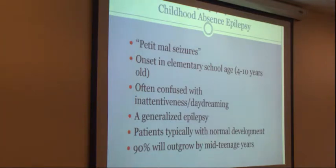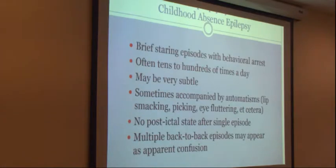Absence epilepsy is a common epilepsy you have all heard of. Petit mal seizures, okay, with onset in elementary school kids. They're staring, the teacher's worried, they're not paying attention. This is something that often is also outgrown, but it's important to realize it's not always outgrown. So you have a kid and you say, you're going to outgrow it. Most of them will, but when they're 18, you're going to be sending them to me because they're still having them, okay? So they don't all outgrow it.